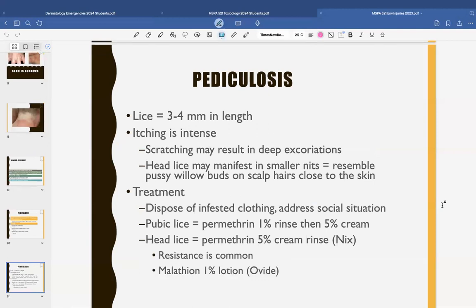So get rid of all infested clothing. If there's any social situation involved, deal with that. Pubic lice need a permethrin: permethrin 1% rinse and 5% cream. Head lice, 5% cream rinse or Nix. Resistance is fairly common. You may need to use malathion 1%, which is actually highly volatile and inflammable, so make sure you do that first.